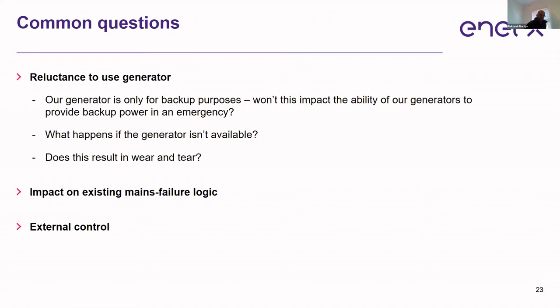The answer is no. We make use of any logic that you already have, and that always takes precedence. So your ATS, if there were to be a mains failure, will still carry out the exact same functions as before. And the last common question we receive is about external control. The devices that make the decisions to send the signal to your load transfer switch are all installed locally. And you always have that override capability if you do not want to respond.